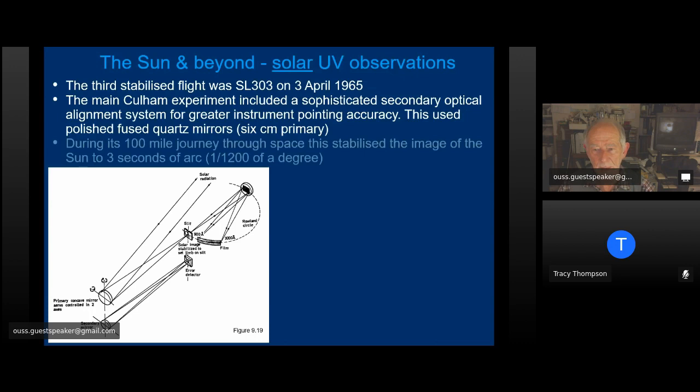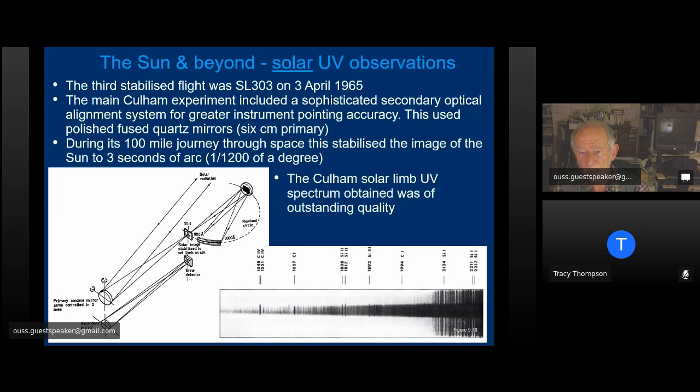During its 100-mile journey through space, this stabilized the image of the sun to 3 seconds of arc, which is better than 1/1000th of a degree. And this enabled them to obtain this particular UV spectrum. And some of the emission lines were new to science. So again, we have a relatively cheap sounding rocket carrying out state-of-the-art experiments.